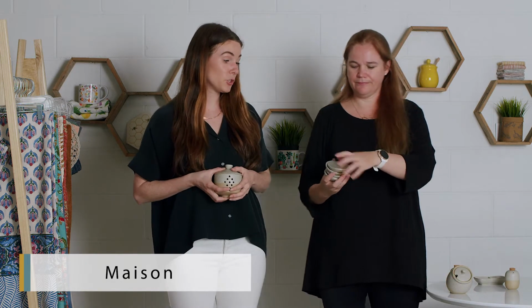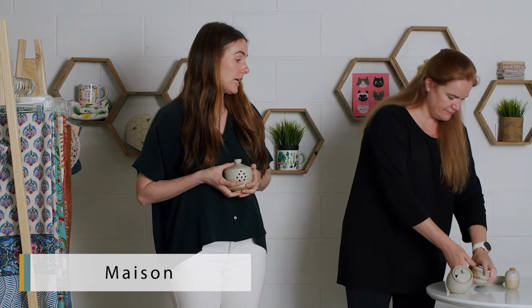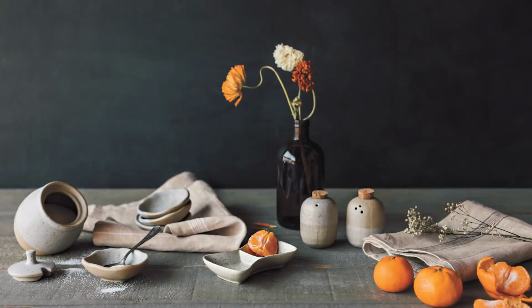We have a set of pinch bowls. Again, they're half and half, so they're half dipped in that speckle glaze and half with the natural material. And then lastly, we have a divided pinch bowl, so you don't just have to pick one thing to put into your pinch bowl. Now you can have 2. How efficient. And this collection is called the Maison collection, and it's all stoneware.